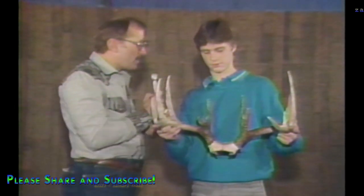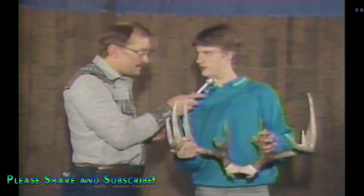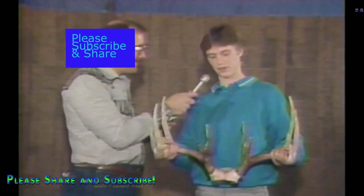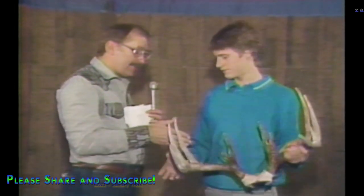That's a heavy, heavy rack. Yeah, I got this one. It's the double brows. I like that. Double brow tines. How many years you been hunting? This is my first year. I'm 14. My first time out in the woods with the shotgun hunting deer. On opening morning, you got it? Yep. Outstanding. What a way to break into hunting.